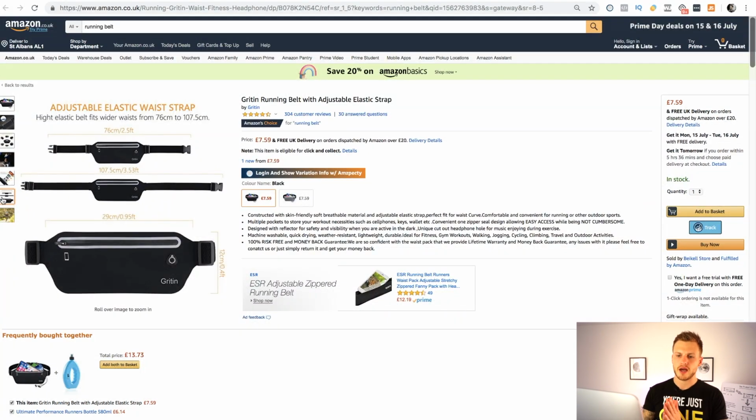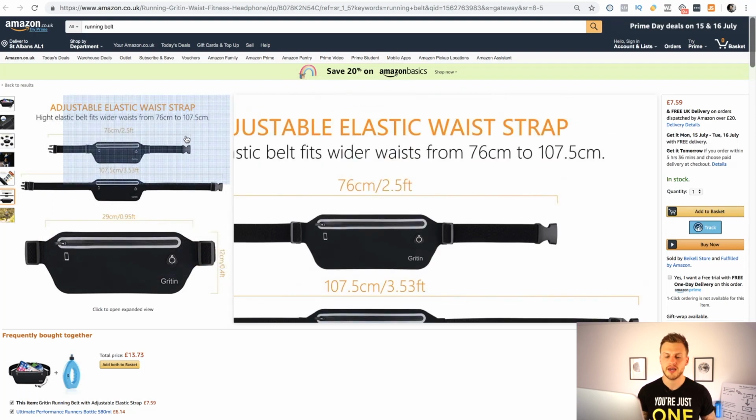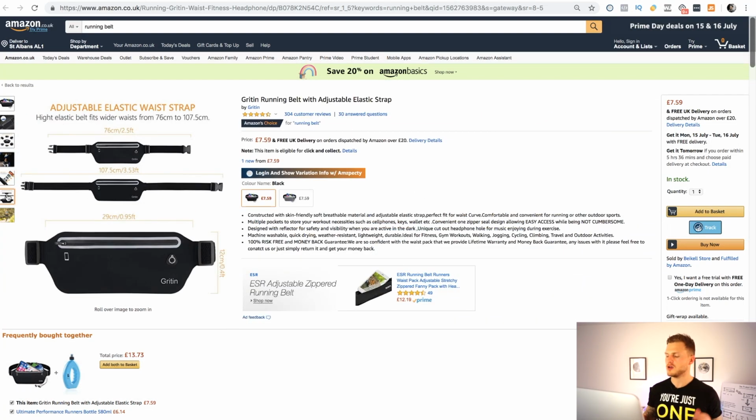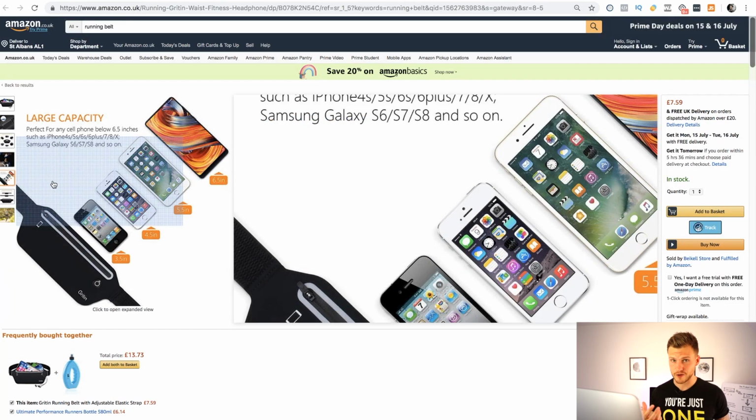This one here, the only thing that throws me off is this picture down here, but you can see straight away. Again, you can glance at that image, look away, and understand, okay, it's got an adjustable waistband. You can actually adjust it around your waist. Again, a good photo. It's not the prettiest photo, but in terms of communicating a benefit, it is very, very good.